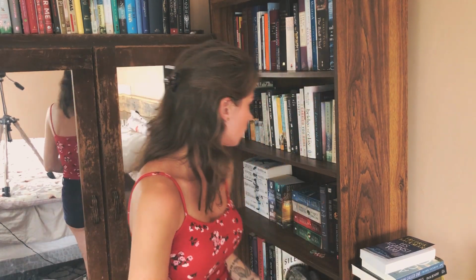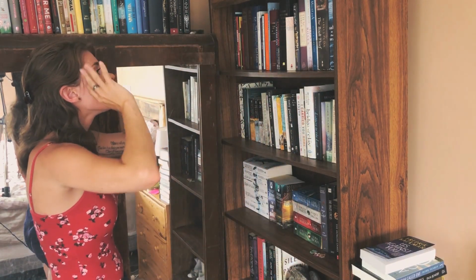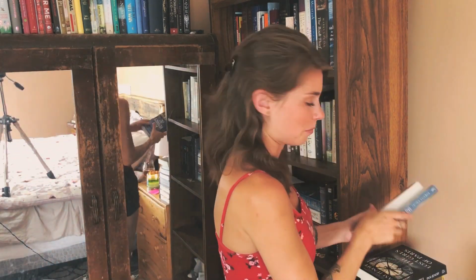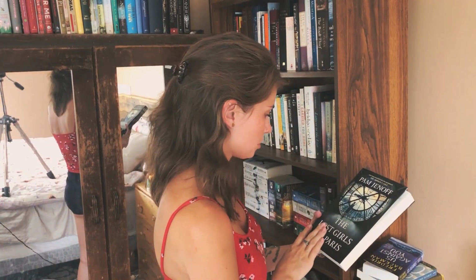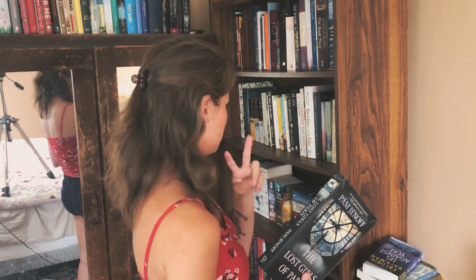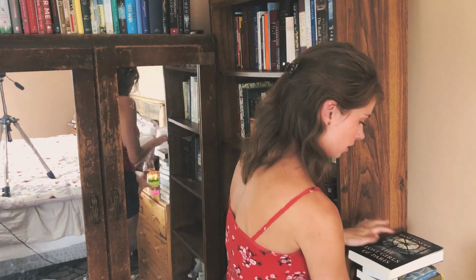One with a clock on the cover. I just did my spring haul. I knew The Clockmaker's Daughter also had a clock on the cover, but I didn't like that book, so I'm glad I had a second one. That was pretty easy. I feel like that's one a lot of people have trouble with, and I have at least two with clocks on the cover.